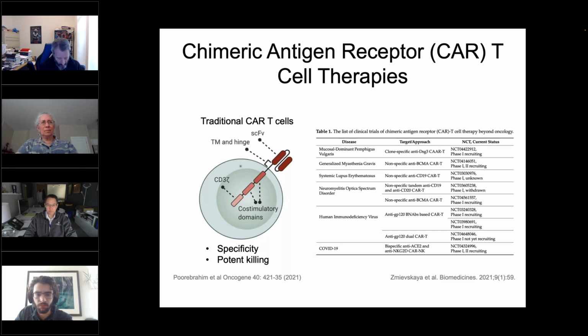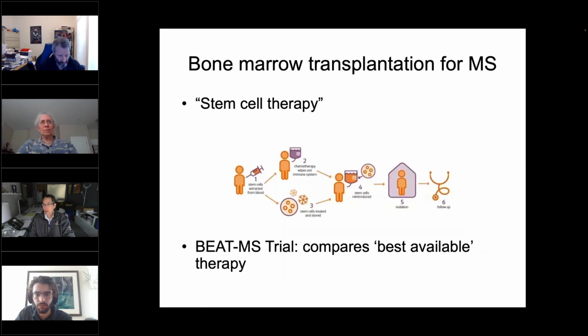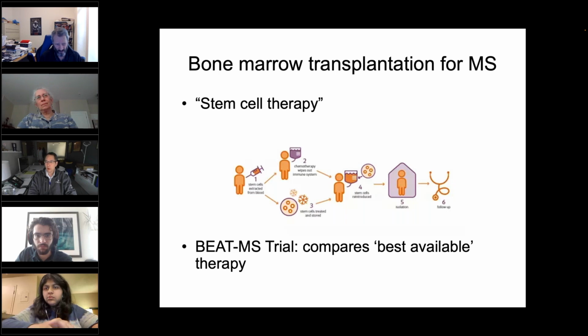Lastly, I'll just emphasize, we want to get away entirely from pharmaceuticals and drug therapies. I think it makes a lot of sense if we were to be able to push the reset button on our immune system. And many people have tried this already using stem cell therapy. In this case, stem cell refers to the idea that you can repopulate your immune system from your bone marrow, the hematopoietic stem cell system, that is to say.